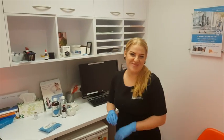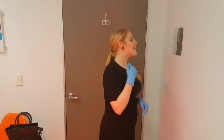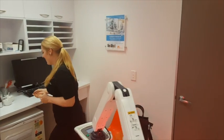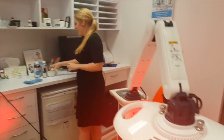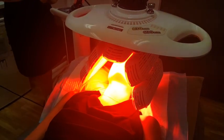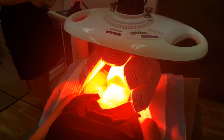So in this situation, Rachel is using what's known as the electronic system, which is delivering a red light. The action spectrum is around 630 to 633 nanometers, and how it works is that the red light itself targets the bacteria which are in the oil glands. Bacteria produce something called porphyrins, and the light itself activates the porphyrins, which kill the bacteria.